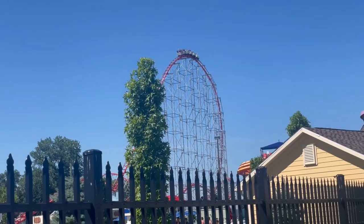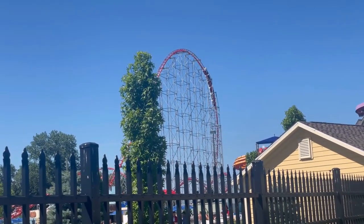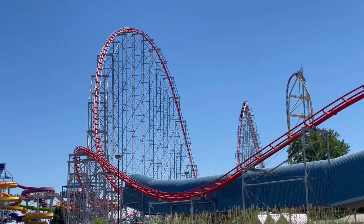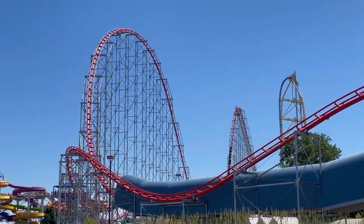The ride is still fast and the airtime was nice, but I did feel like I had to play defense a bit during the ride, which made it less enjoyable to me. It is still definitely a top 50 coaster though, and hopefully I'll get a better ride next time I get to Cedar Point.